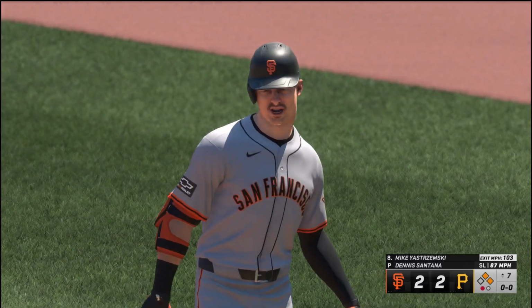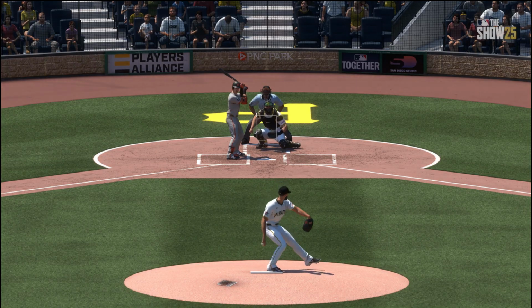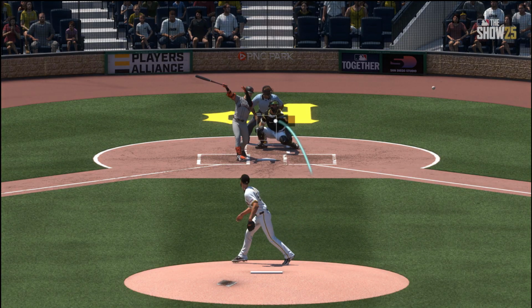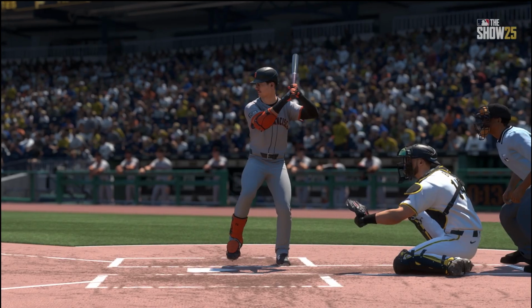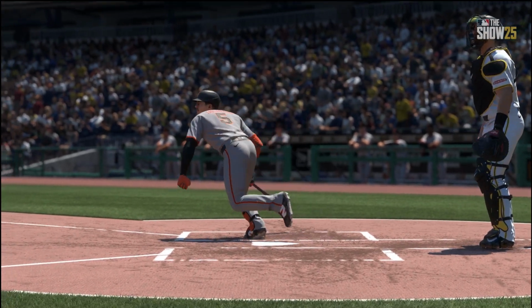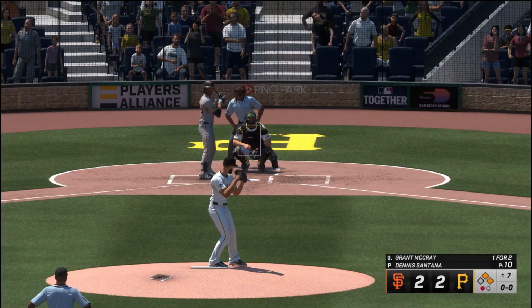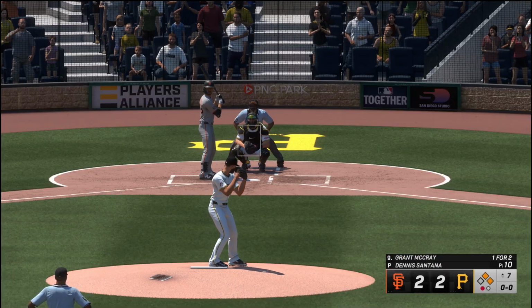Back-to-back hits. Now batting, left fielder, Brett... Nice job of driving that pitch the other way on a line. You know, hitters, they take so many reps in the cages working on going to the opposite field, and it doesn't always translate into the game, but right there it did, and he did it perfectly. Now a huge at-bat in this game coming up. And up next for the Giants, Grant McCray.